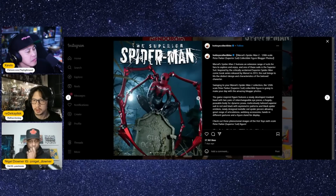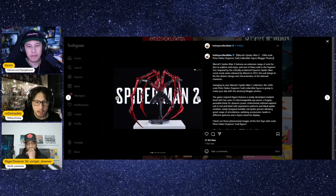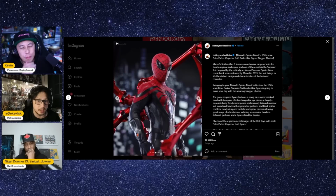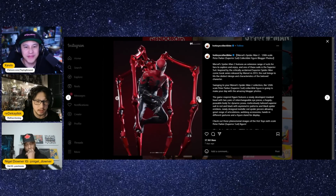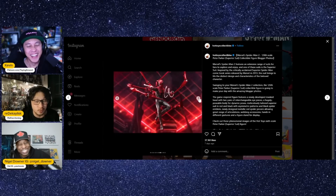So up next, Hot Toys has announced the 1/6 scale Peter Parker Superior Suit. This is probably one of my favorite Spider-Man suits ever, where Dr. Octavius steals the body of Peter Parker. And this is from the game verse, I believe, their variant. The arms look amazing. I like this a lot. I just don't collect Hot Toys, but I think this is really cool.